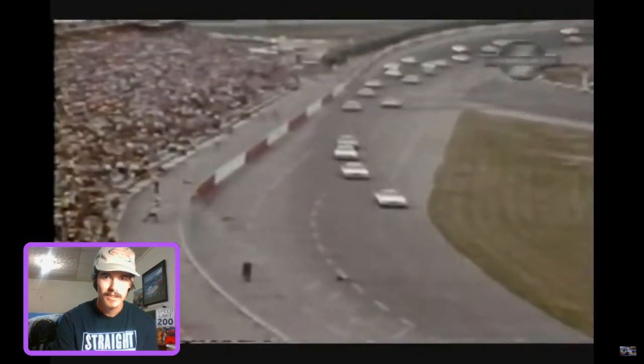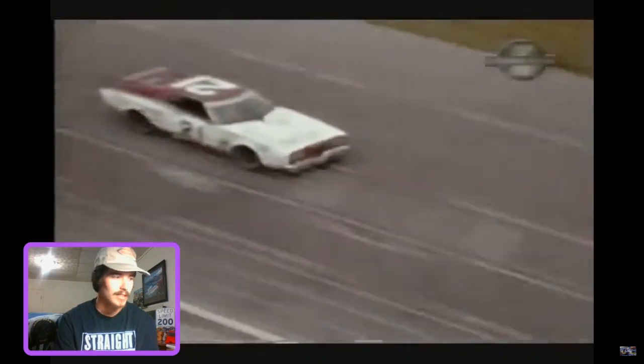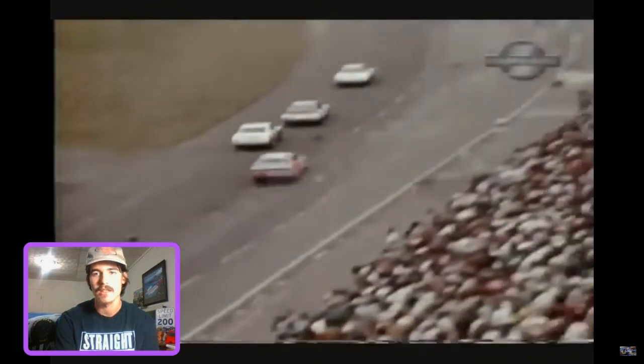For another restart. However, now, Cale Yarborough in number 11 has moved into the second place spot. Richard Petty is third.